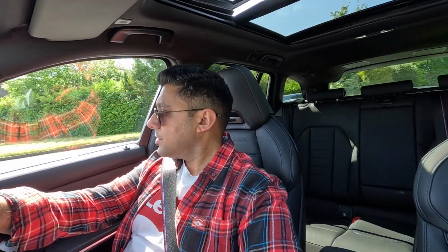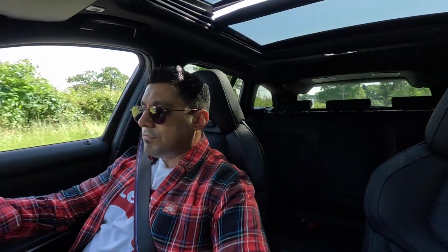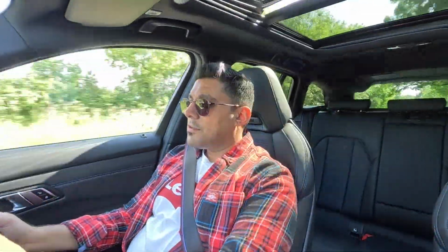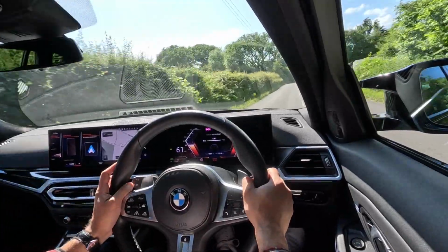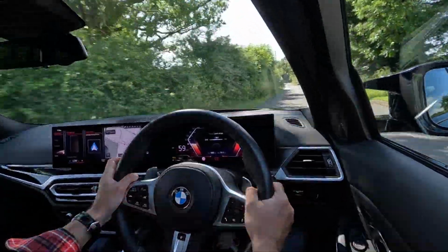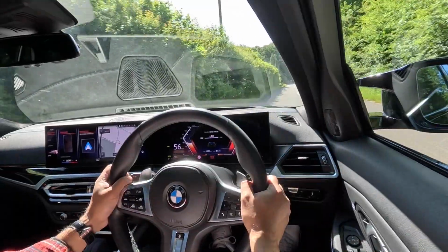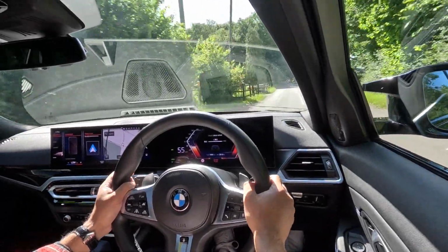I think I just tug on the paddles. I'm just going to give it some. Boy, this car is quick. What an engine. And what a gearbox. When you're upshifting, it gives you that little kick as well. Man, this thing is quick, you know.